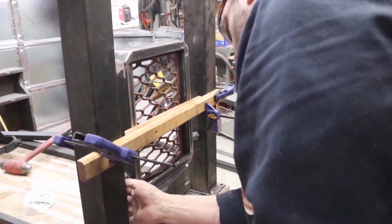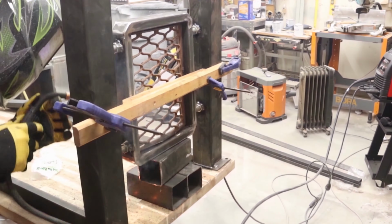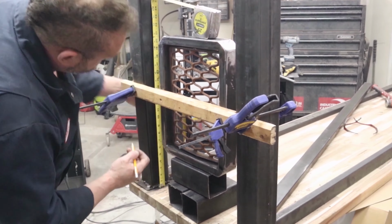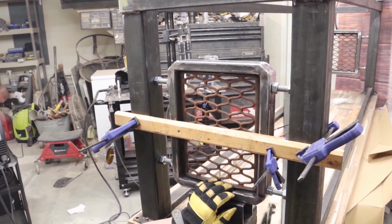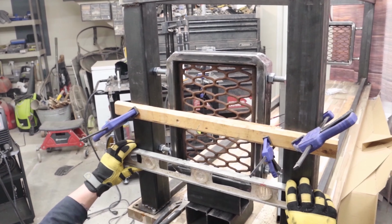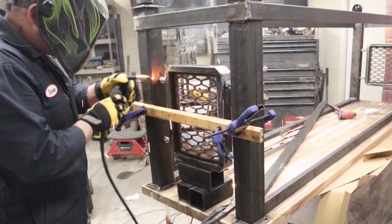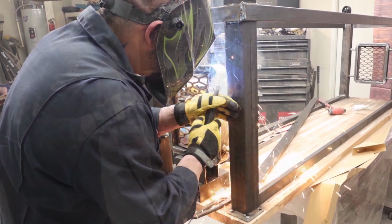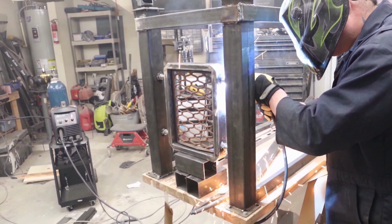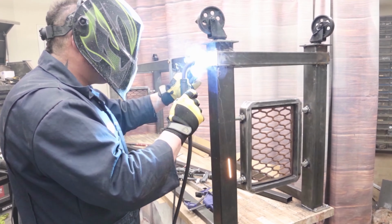So all I do is go through and work the nuts out until they fit in my gap snug, and then I weld them in place. So I'm welding in nuts to look almost like big industrial rivets is what I'm hoping for.